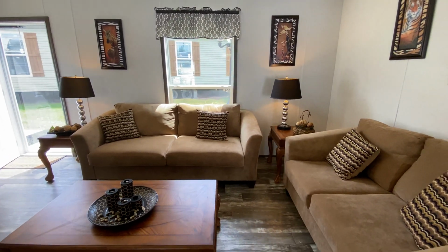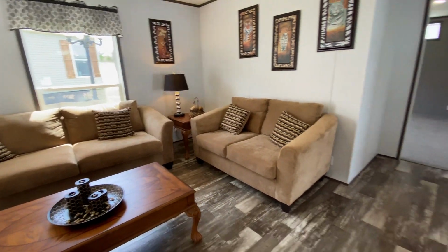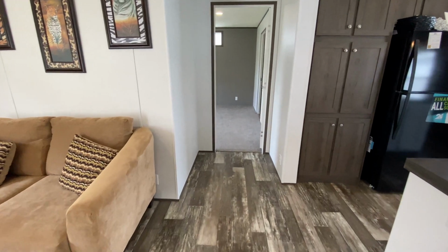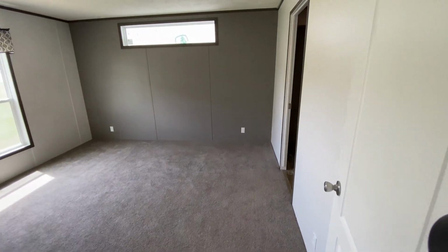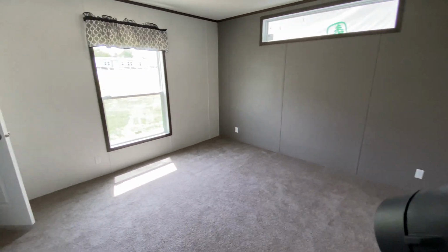However, if you like this home just the way it is, and you want to save some money, this home is on special and is ready to be purchased right off the lot, and it is ready to be taken right to your home site for installation right away.